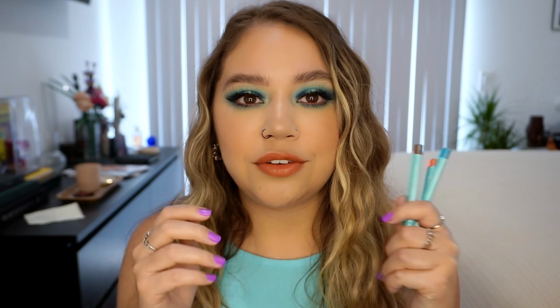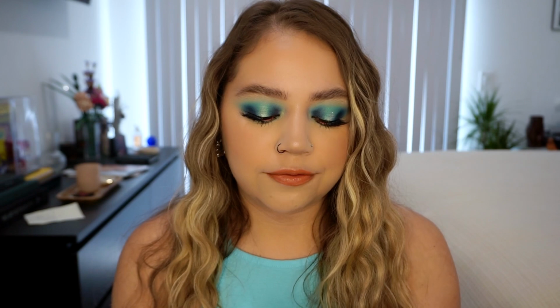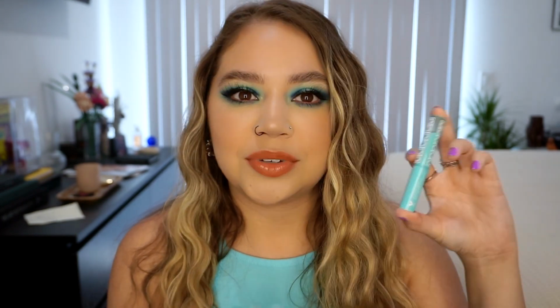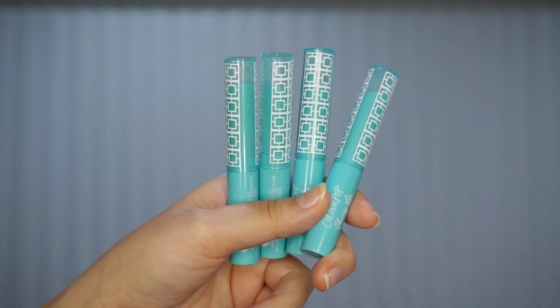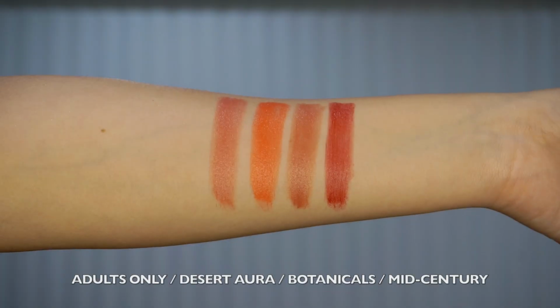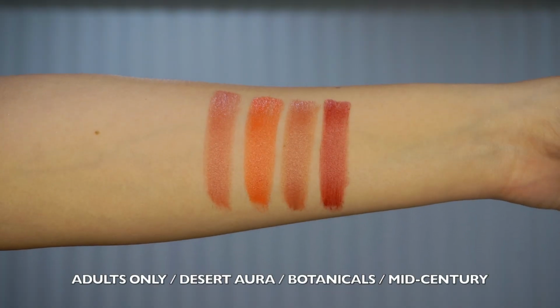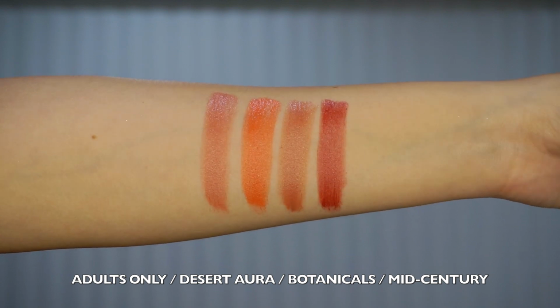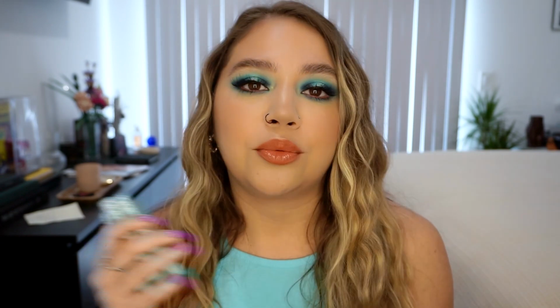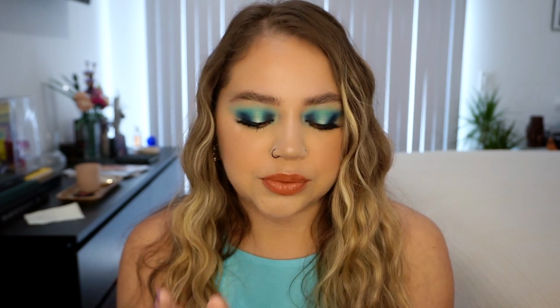But yeah, so those are the 4 cream gel liners in here. The last thing that we have in this collection are 4 glowing lips. It is again in that blue packaging with a little design on the caps. We have Botanicals, Adults Only, Desert Aura, and Mid-Century. These are all really pretty shades of warm and orangey tones. There's one that has a little bit more of a red undertone orangey shade as well, but these are just tinted lip balms.